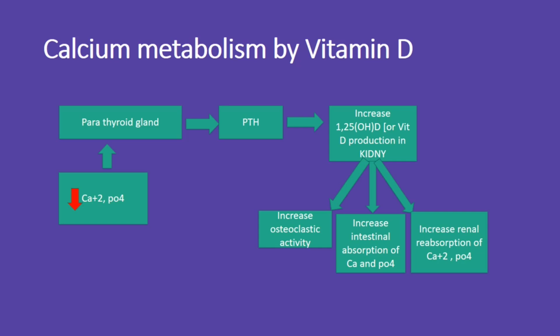When calcium and phosphate levels in the blood drop, the parathyroid glands are stimulated to release parathyroid hormone, or PTH. PTH plays a crucial role in restoring these levels by several mechanisms. Firstly, PTH increases the production of 1,25-dihydroxycholecalciferol, the active form of vitamin D. Active vitamin D, or calcitriol, then enhances the absorption of calcium and phosphate from the intestines into the bloodstream, ensuring that the body gets enough of these essential minerals from the diet.